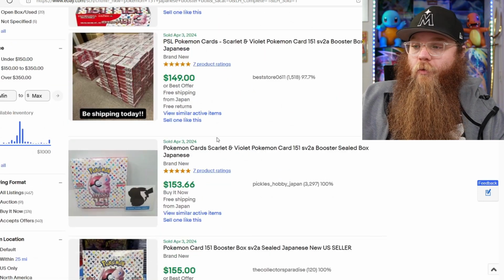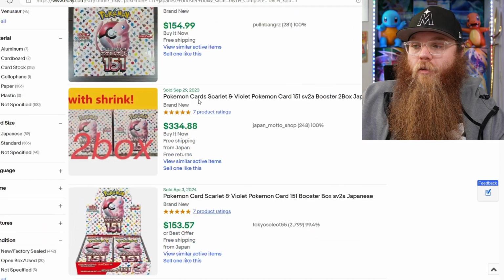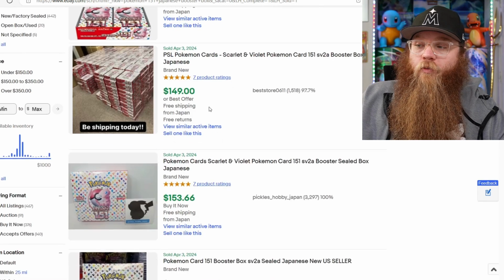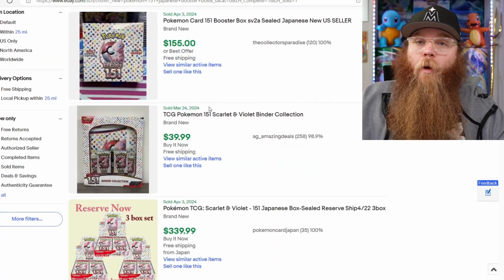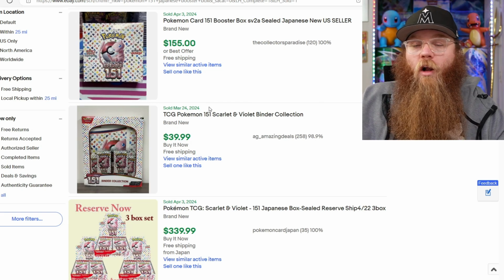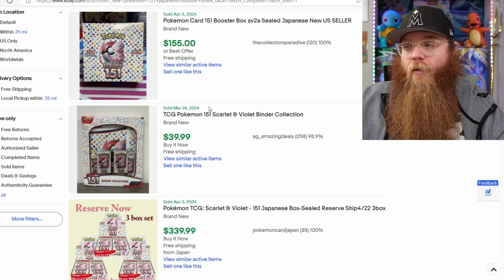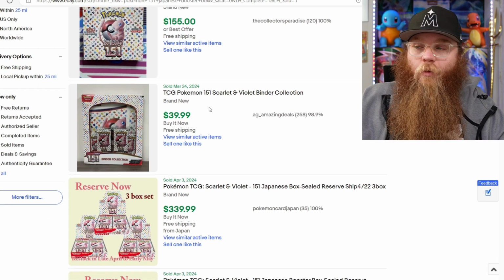And here's 151. 153, 153, 149. Look at all those boxes. Wow. 154. So it looks like it's leveling out at 150, which is so much better than 200. I remember so many people saying, you better buy it at 200. This is the lowest it's going to be. I'm stocking up. I bought as many as I can. Now, that really sucks if you did buy a ton of them at 200. If you bought a couple, it's not the end of the world.